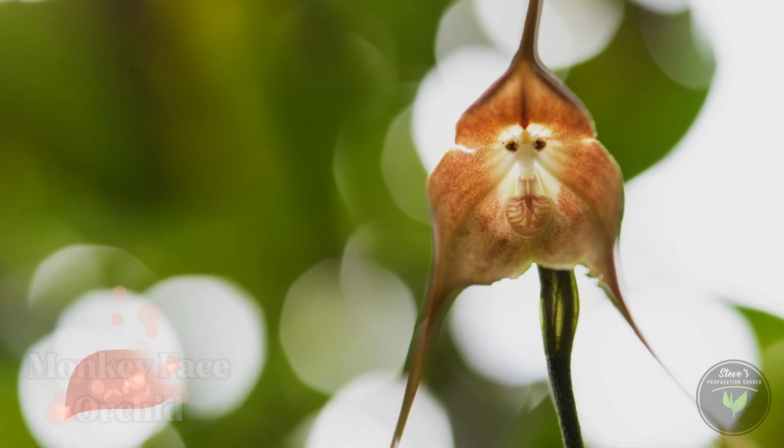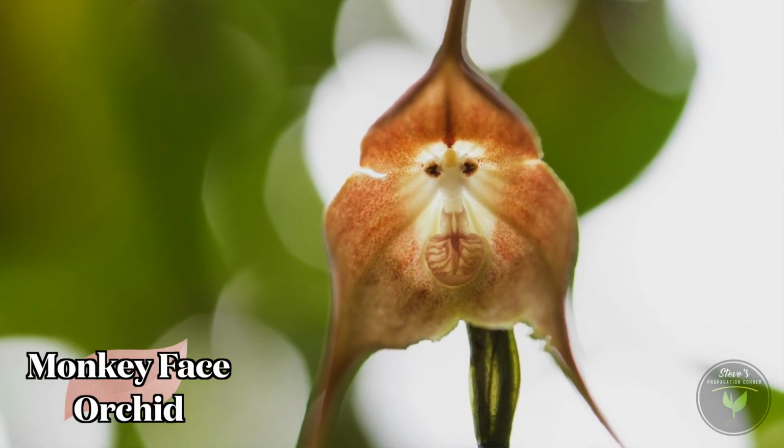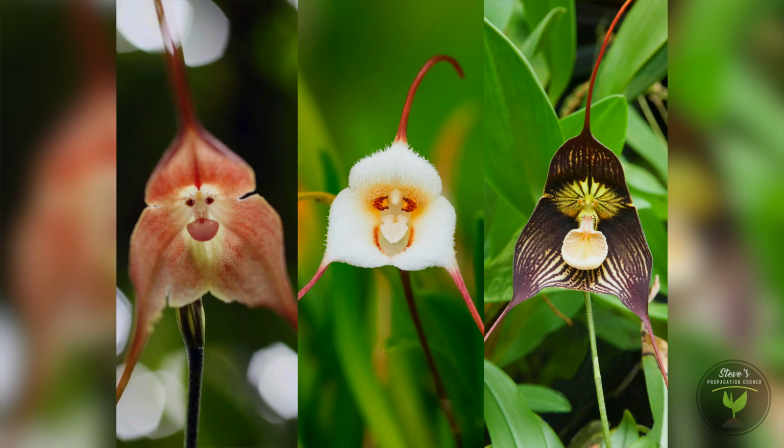The Monkey Face Orchid is one of the most bizarre flowers in existence. Its petals are arranged in such a way that they form a perfect little monkey face, and once you see it, you can't unsee it.